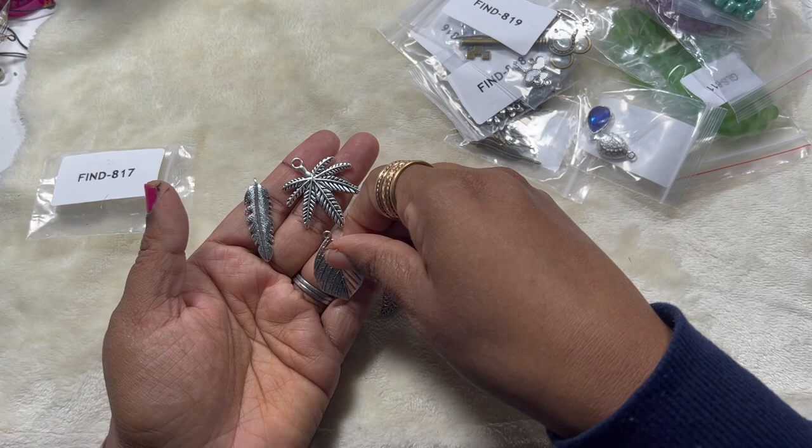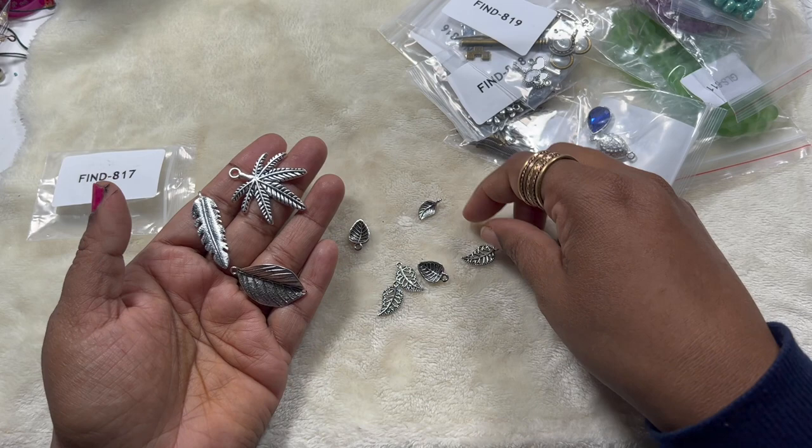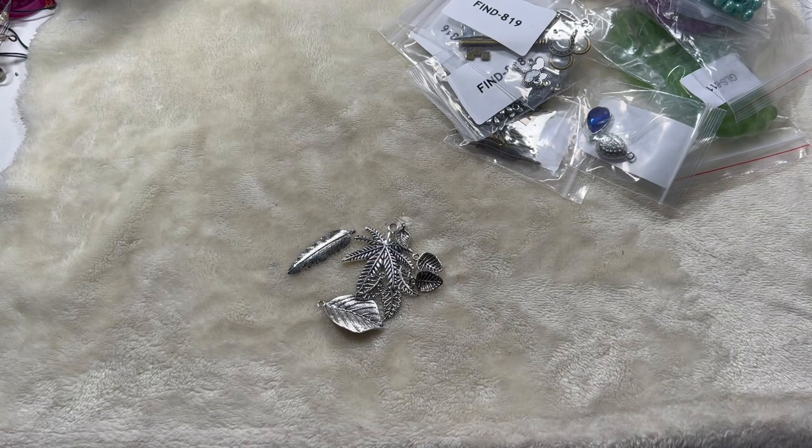Look at this. Even the back of the leaf, I really like it. There's a loop on the top, and there's a hole in the bottom, which we can use. These are all very, very cute leaves. We have seen many of this one, but these are different. You can use this for earrings and so forth. For 99 cents, I think this is a very good deal. That's that.